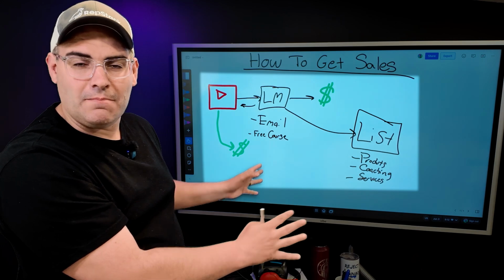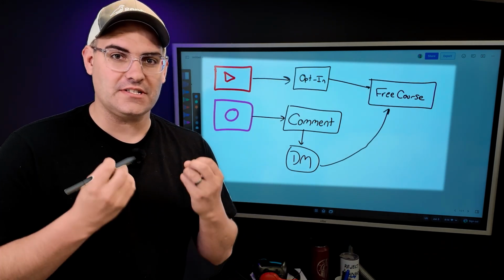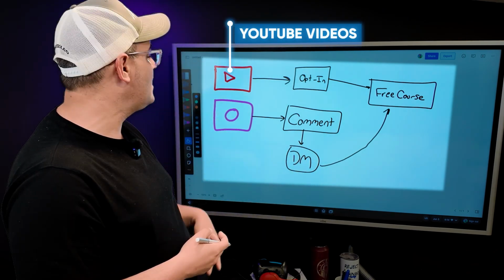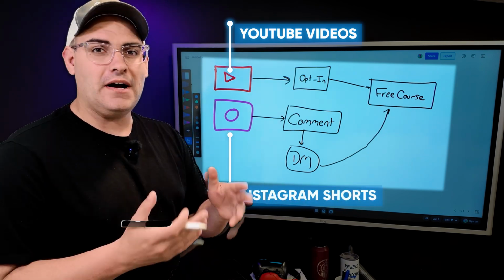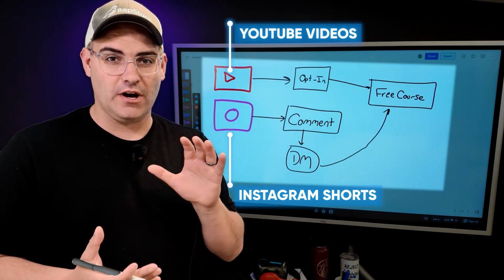Let's clean this picture up here a little bit. So the first part I want to talk about is the actual lead generation side. In this simple diagram here, we've got YouTube videos for your longs, and we've also got Instagram as your short. But this also works with Facebook as well, but most people are going to post short videos on Instagram anyway.